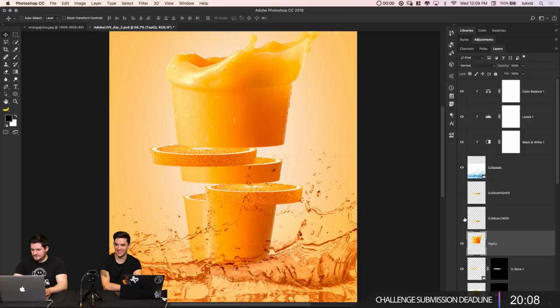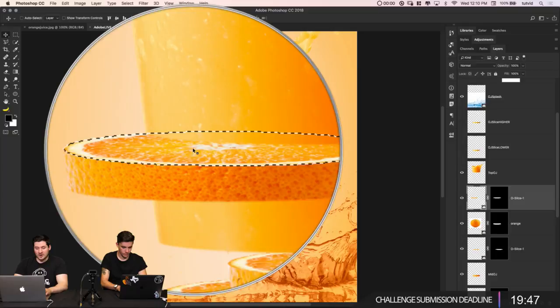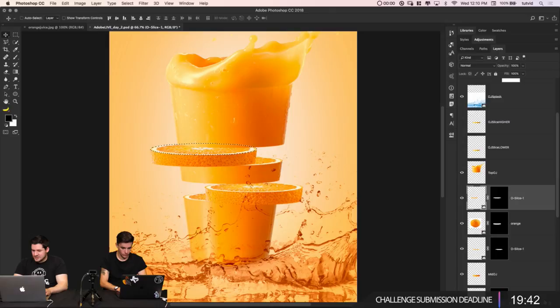I'm going to select the layer mask for the top orange slice. You can see when I selected the orange itself, I got everything on the layer, which includes that white background, which we've masked away. So I'm gonna Command or Control click the layer mask. I want the first shadow to be beneath the top OJ but on top of this top slice of orange, because there should be a little bit of a shadow there underneath that top piece of the juice glass. So I'm gonna create a new layer, and I want to fill this selection with a pretty specific color.